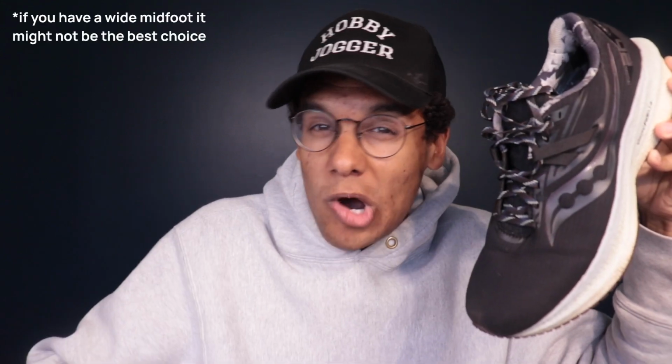I got Charlie a pair of these too, and for her, she could barely get her midfoot in it, so she stopped using it and went to the Cloudmonster. So for some of you, if you have a narrow midfoot and you want something to walk in, might not be the best choice, but for others out there, this is going to be a really good value buy at $65. You can use it for any type of run. You can even race a marathon in it. Someone just told me they did that, which is really cool.